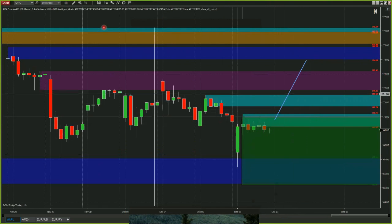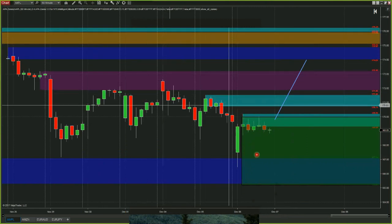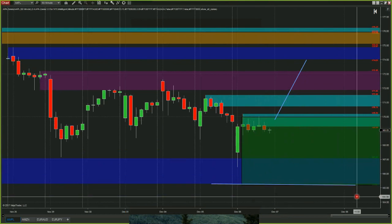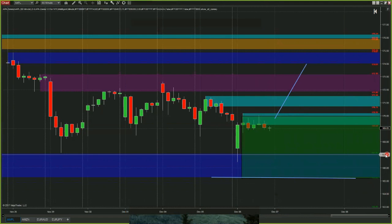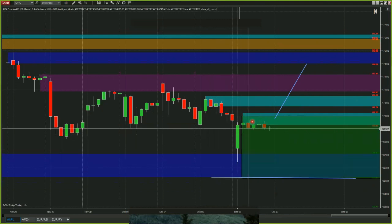However, you can see all of these resistance zones being formed here. So if we don't see some major breakage up of resistance, then be on the lookout for the bottom of the daily zone to break down here at the 165 area. If that zone breaks, then I think this thing is going to continue to fall down to 155 pretty easily. But this is the last zone of hope here that we have.